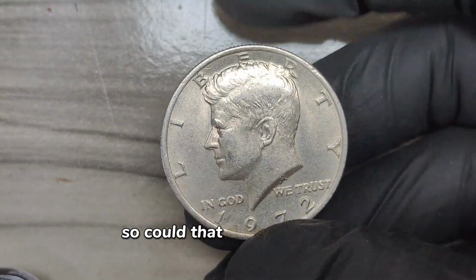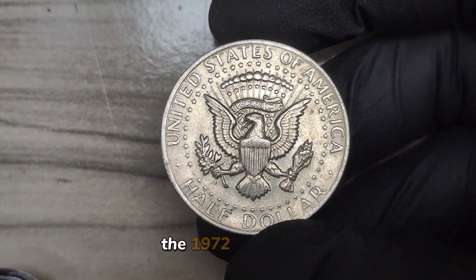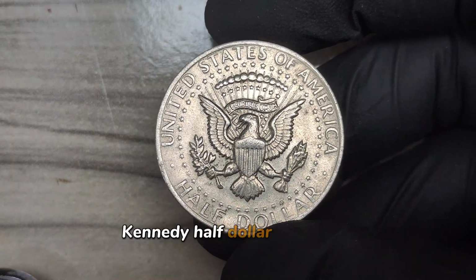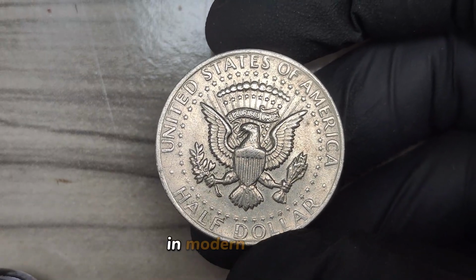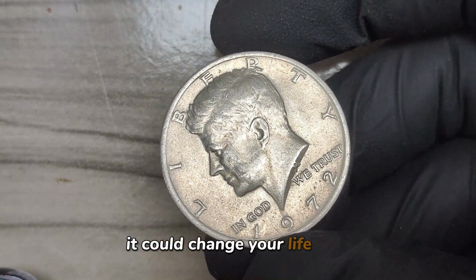So, could that dusty half-dollar in your drawer be worth a fortune? Maybe. The 1972 no-mint mark Kennedy half-dollar is one of the most legendary coins in modern U.S. history, and if you're lucky enough to own one, it could change your life forever.